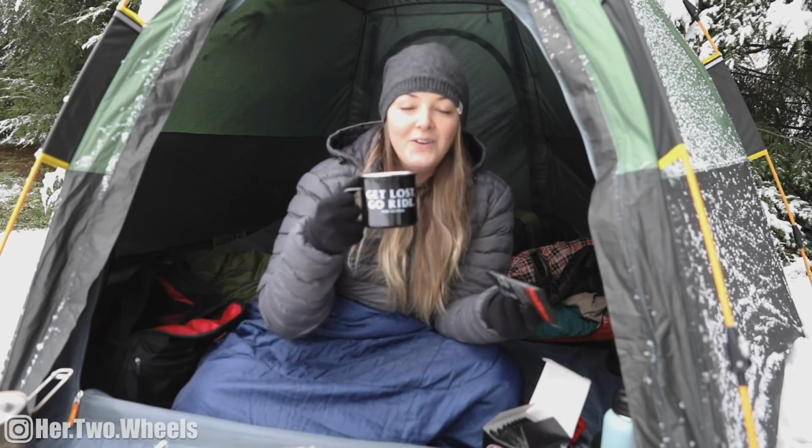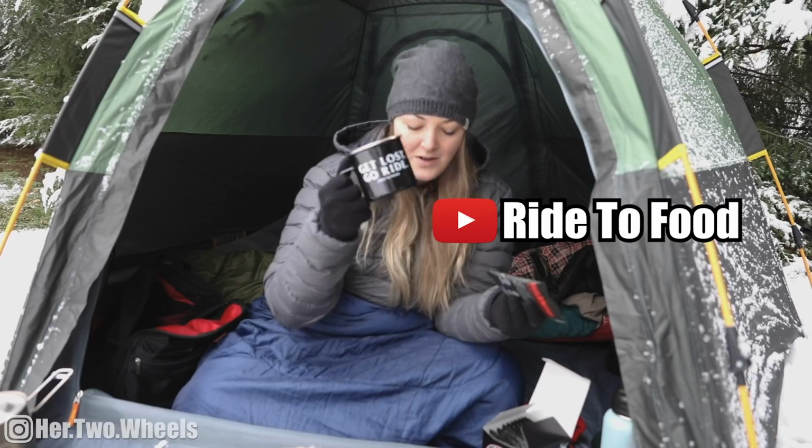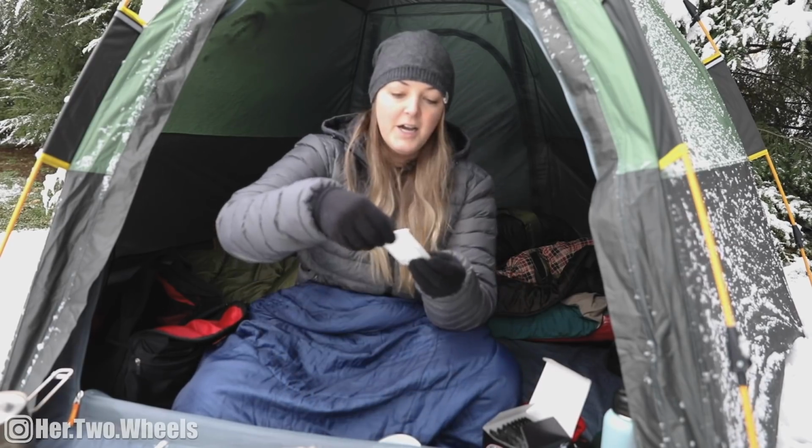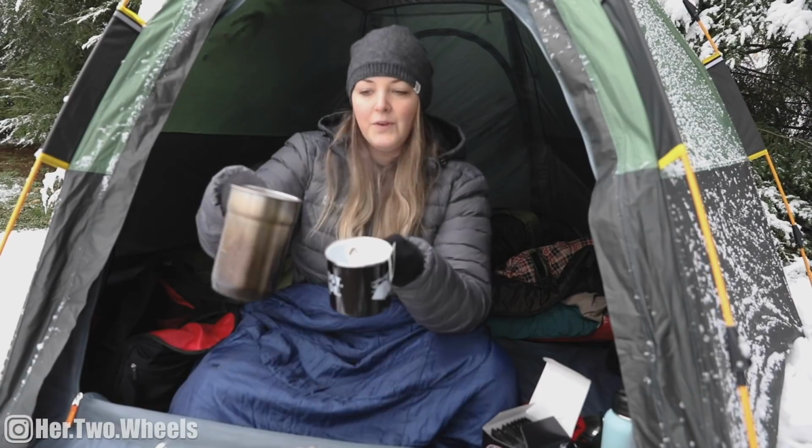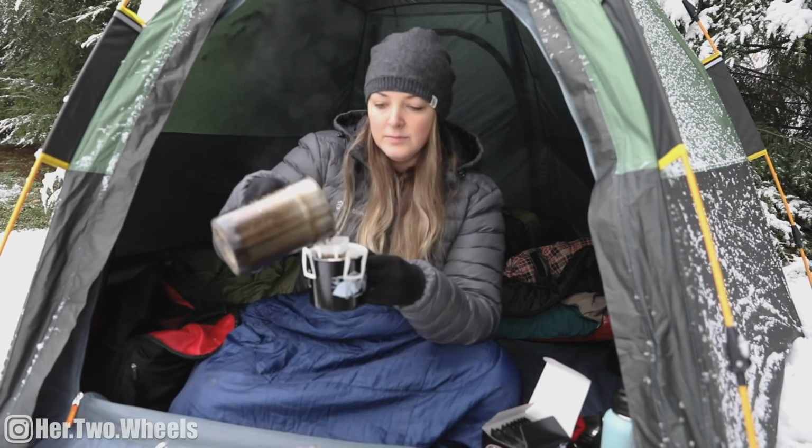So I got my little travel mug all ready to go. It comes with these little paper pouches that you just stick right over the mug. All right, moment of truth.